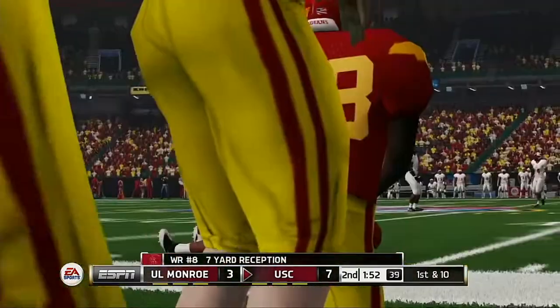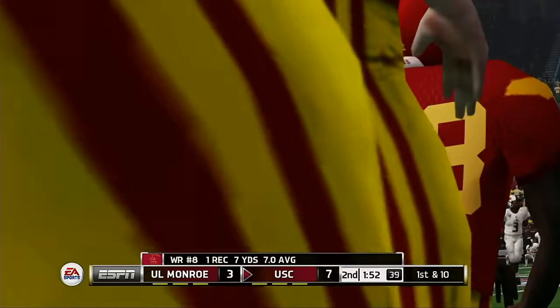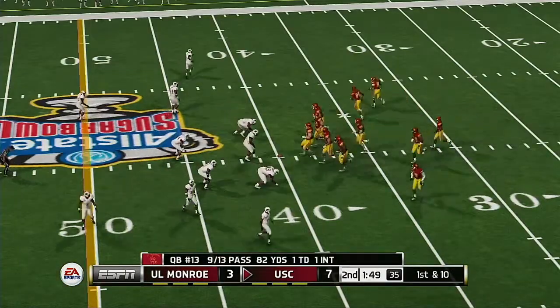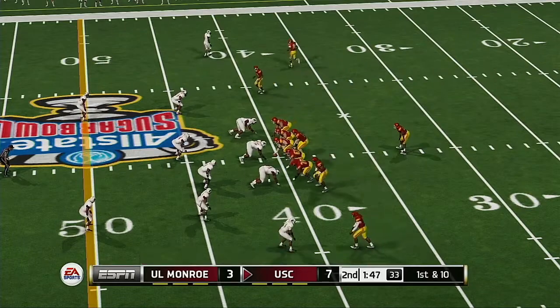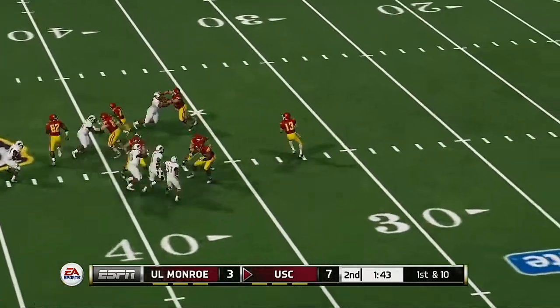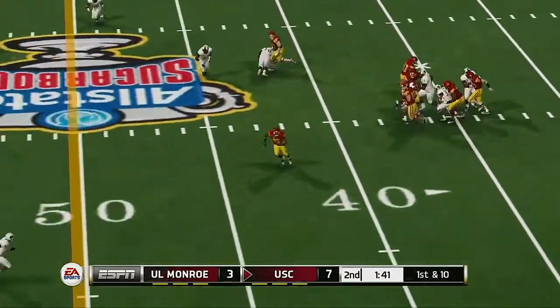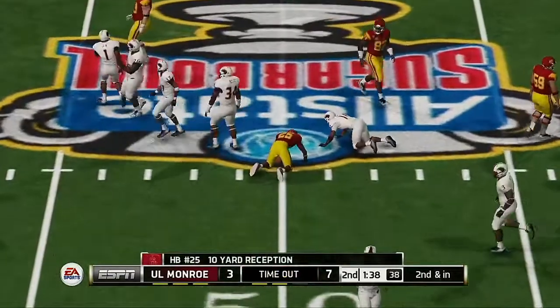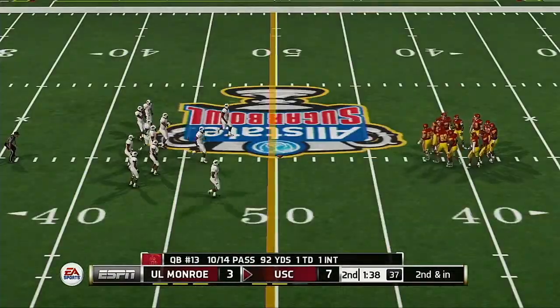And he's taken down at the 40-yard line. It's first and 10. Ball on the 40-yard line. Left, gets it out to the halfback. They'll bring him down at the 50. Very solid gain through the air.